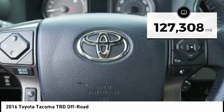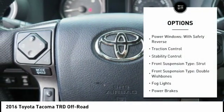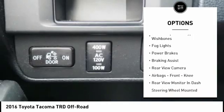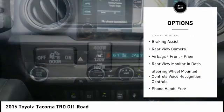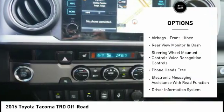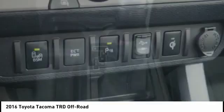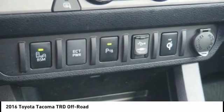Here are some of this vehicle's great options: power windows with safety reverse, traction control, stability control, front suspension type strut, front suspension type double wishbones, fog lights, power brakes, braking assist, rear view camera, airbags, front knee.